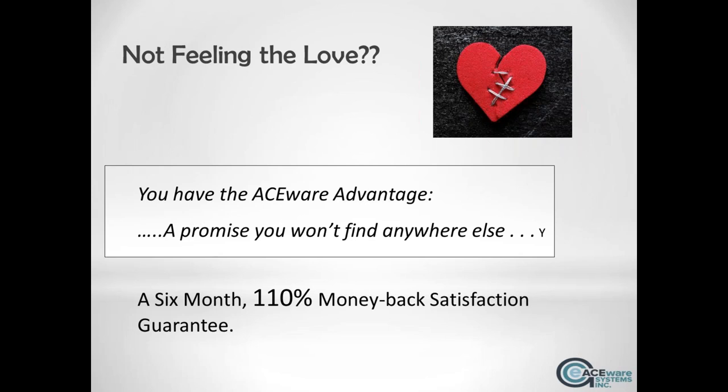If you're not for any reason, well, I take that back. If you're not because the software doesn't perform like we told you it would or that you expected it would, we're going to give you a refund. And not only your refund, but a 10% rebate on top of that. And again, that's our bad. If we haven't listened to you to identify what your needs are and we've confirmed that we can meet those, then it's on us to make sure that we make you right.